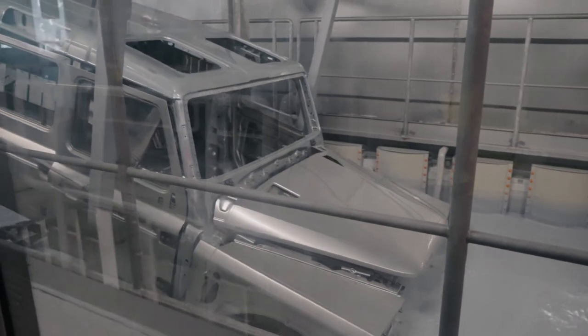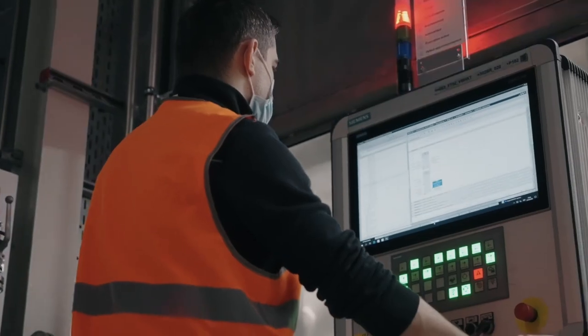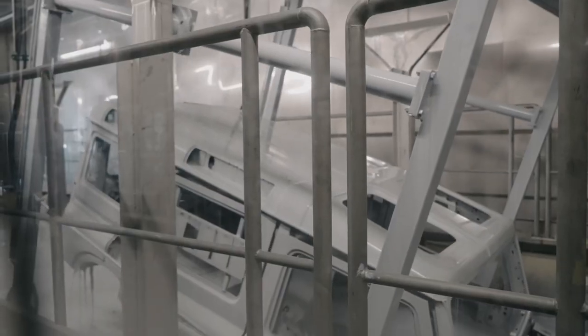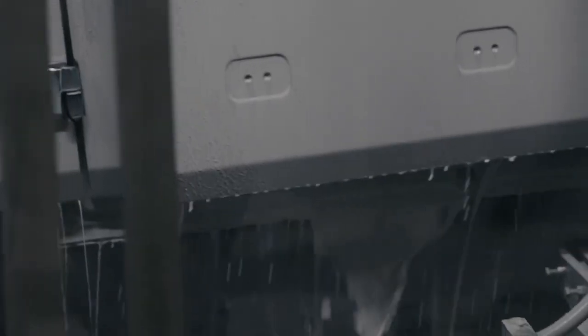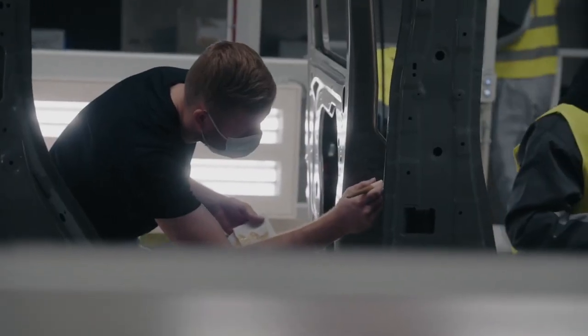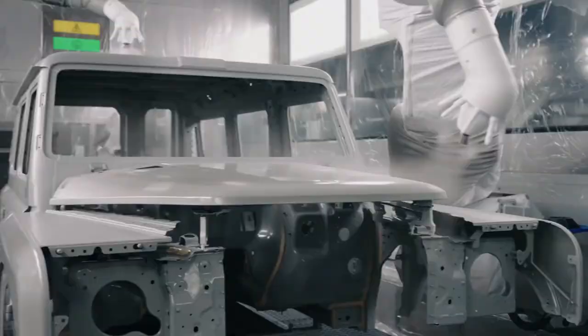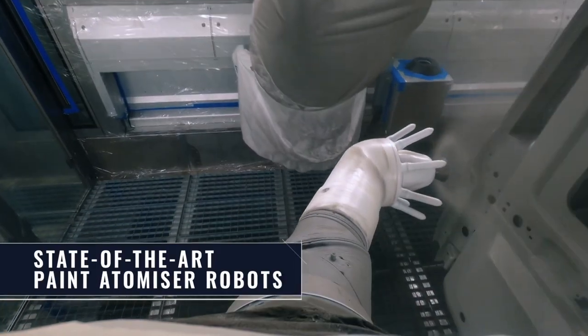So let's move on to the paint shop. Just talk to me about the paint shop. Again, another brand new state-of-the-art facility. It's as environmentally friendly as it can be. It's a water-based paint shop. It's state-of-the-art electrocoating, state-of-the-art paint process. And what is, I think, specific for this paint shop right now is that the sealant that we're putting on the body to ensure the water tightness for wading is, of course, something that is more advanced than you would find in a regular paint shop.